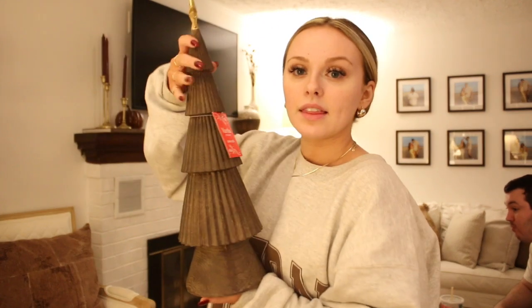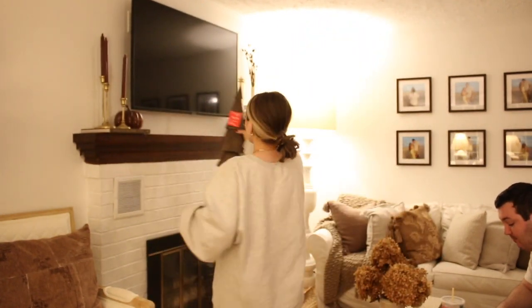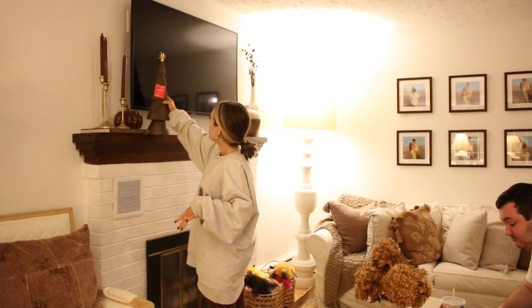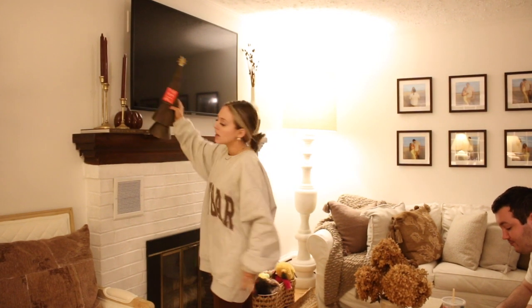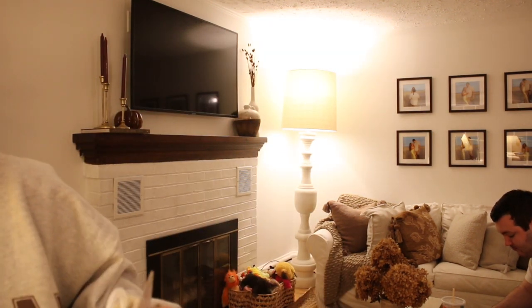This one, I think I got for the living room or our bedroom or something. Again, could be good for the mantle because it's tall. So yeah, we'll see where she ends up. I got some towels that maybe are for a gift, so I'm not gonna show you them.